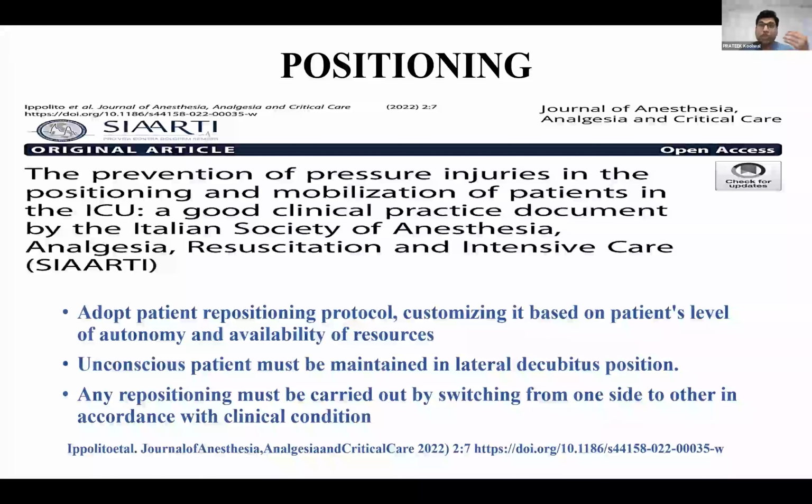Second is the positioning issue. Our nurses do this as daily routine in every shift, and adopt the repositioning protocol based on the patient's level of autonomy: whether the patient is awake, conscious and following commands. In an unconscious patient, the lateral decubitus position is mostly used, which I show in the following slides. Any repositioning must be carried out by switching from one side to the other in accordance with the clinical condition of the patient. If the patient is on noradrenaline, you can't keep the patient in a decubitus position. You have to keep the patient in a supine position, but watch for pressure ulcer formation, because noradrenaline or vasopressors cause vasoconstriction of the vessels, which increases the chances of ulcer formation.